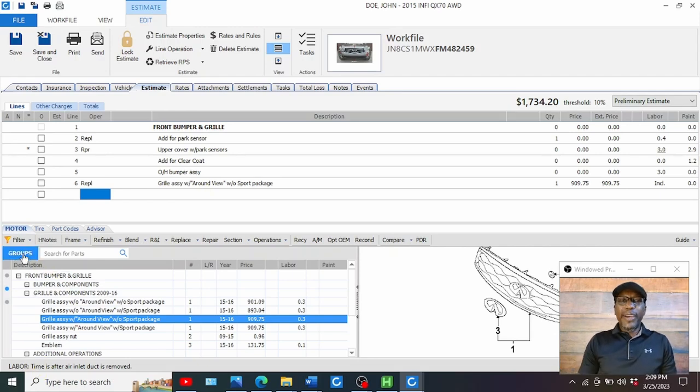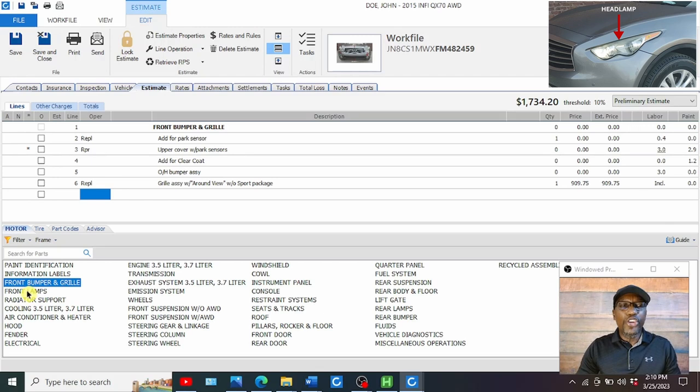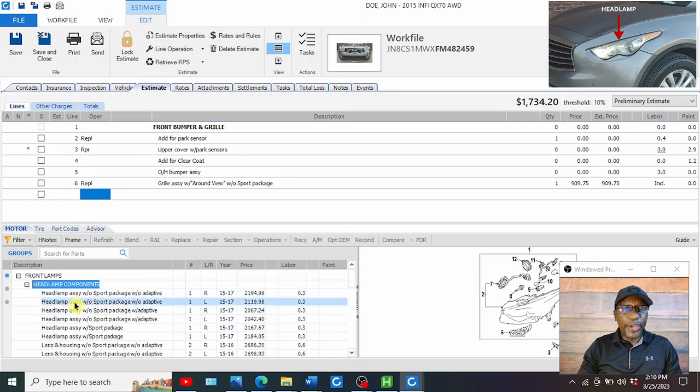So then once we finish with the bumper panel and the grill, we go to our next panel. Our next panel would be the headlights. Let's click on headlights. I'm going to double click on it. We do know that we're going to replace the left headlamp, and then the right headlamp. Why? Because the right fender needs to be refinished because we are refinishing the complete hood. Anytime you paint a hood completely, you have to blend over on the fenders, okay? So let's select our headlights. We do know the left one is being replaced.